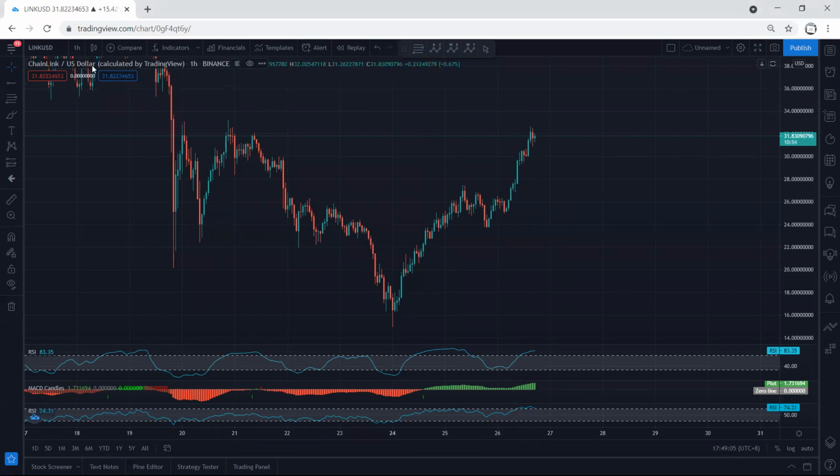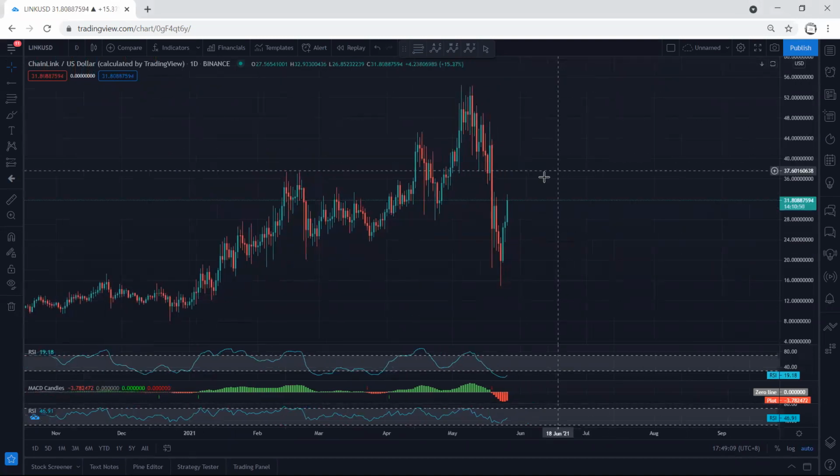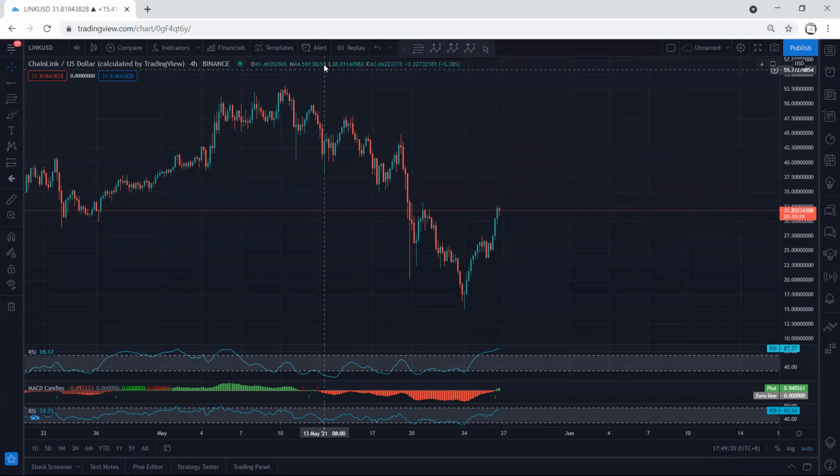First, we move to the daily chart. We want to see what we have based on the daily chart. We have been looking for the reversal, and this is what we get. We want to see whether this is the start of the reversal or not. Anyway, we don't have anything to discuss based on the daily chart.